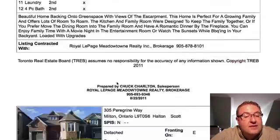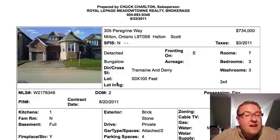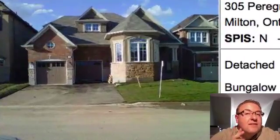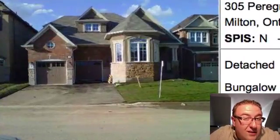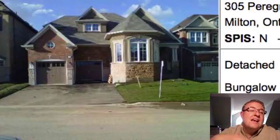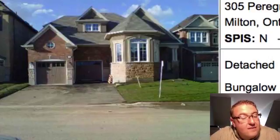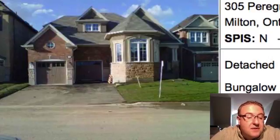Lots of good stuff. Okay, so 305 Peregrine is our last listing. It's at 734, and it's a bungalow with a loft upstairs. So I think it's about 1,700 square feet on the main floor. In total, there's over 2,300 square feet. It has a ravine behind it. It's got a good 50 by 100 lot, same as the previous one. But remember, this one's smaller, but it's a bungalow, so there's more space on the main floor being taken up. It's a bigger footprint on the ground.